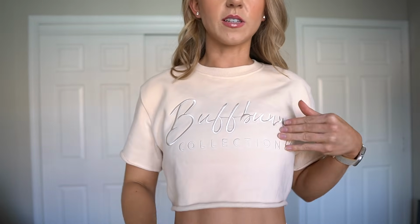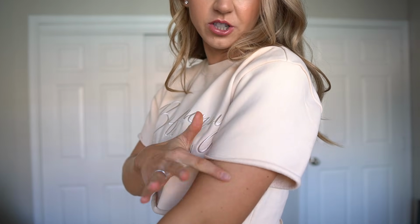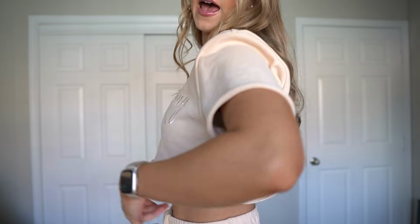This is definitely the most heavily branded piece. I know some of you guys aren't a big fan of this. Personally, I like more subtle branding as well, but just for a crop, I'm glad they didn't do this on the sweatshirts. On the crop, I think it's okay. And this top does have that same kind of raw cut edge that the shorts did. And I am getting some rolling with it. So sometimes that's a style choice for it to roll, but just keep in mind, if you don't like that little rolled edge, you're going to potentially show your sports bra when you raise your arms.